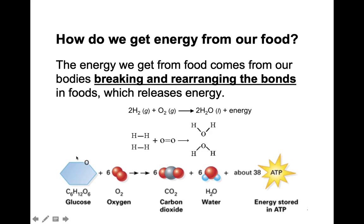So we got glucose, which is sugar. We have oxygen, which is oxygen. We react those two together or burn them. Or in your body, you're burning calories. And yes, you are burning, but through a chemical route, not by fire, unless you're on fire, which is not a good thing.